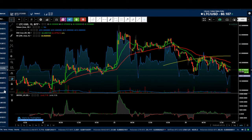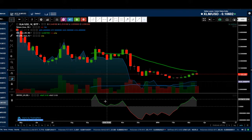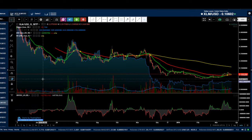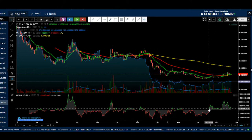Let's go and take a look at the XLM US dollar, and we'll review the on-balance volume. So it's positive to begin with, a good dump there, certainly. And we zoom in, we can see that there's dump by lots of overall dumping, and then the volume changed on the 18th of February.